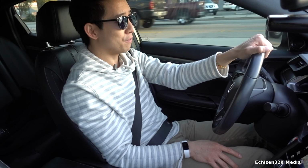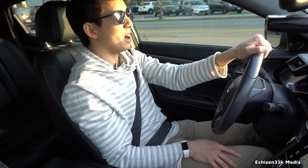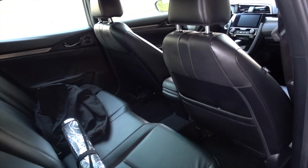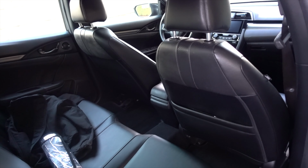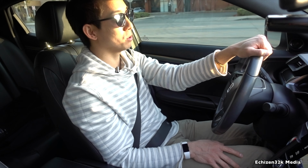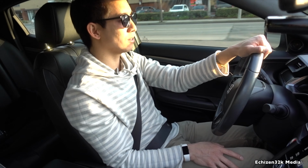The seats are actually really comfortable. I think I made the right choice by going with the luxury model, because if you're going to be daily driving and in traffic, you want to have something that's really comfortable to sit in, and having heated seats is nice, especially in the winter when it's really cold. It does get kind of cold here in Los Angeles too.